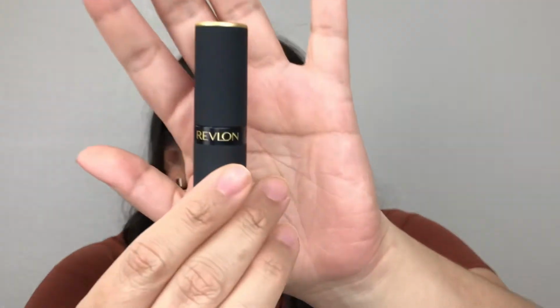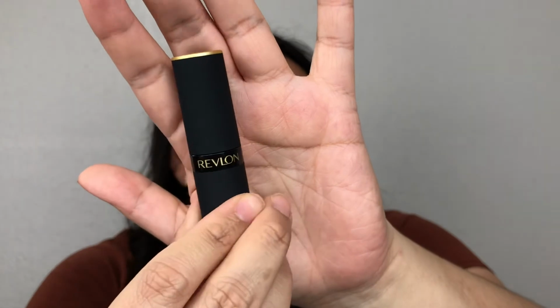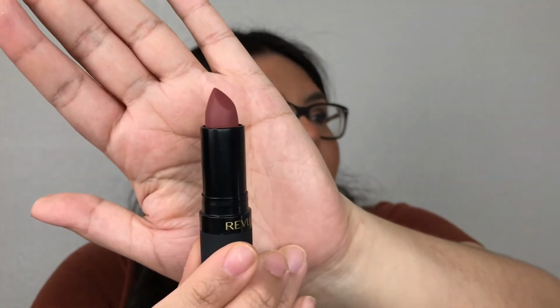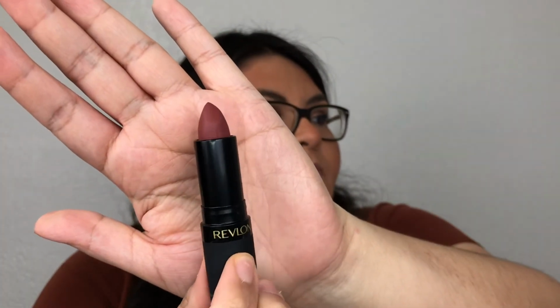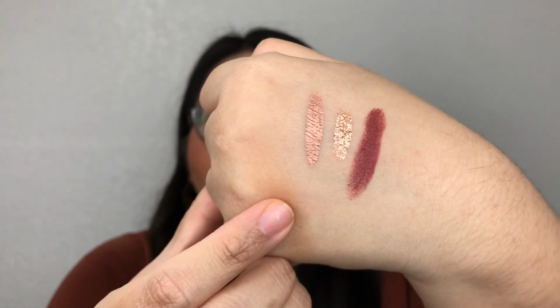Last but not least, we're gonna go with the lips. So what I got was this Revlon lipstick, and it's the matte version in the color Shameless. So this is what the lipstick looks like. I actually love the packaging. It's like this velvety feel, and I love the gold at the top too. This is what the color looks like. Very, very pretty. I'm gonna go ahead and swatch that for you. So pretty.